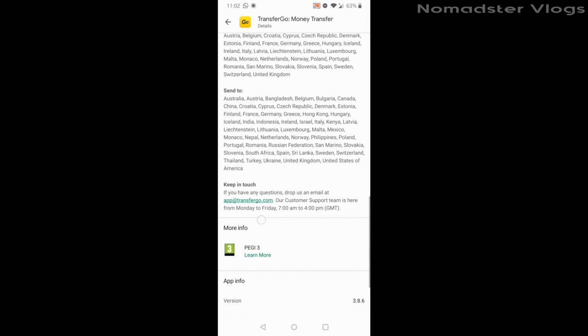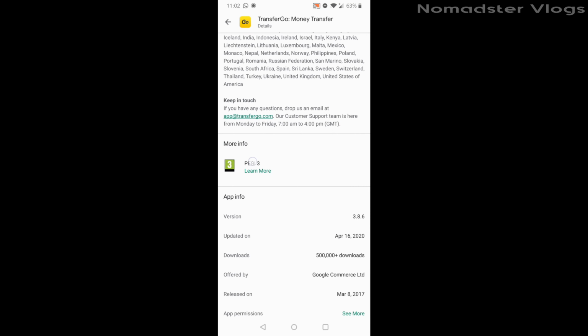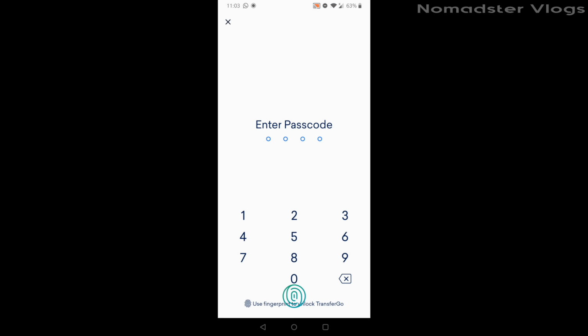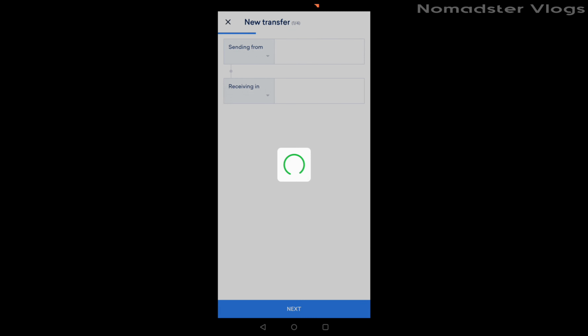Here you can see the rating there, which is a safety score, I believe, from the Google Store. So it's a good app. It's installed. Let's open it, and you have to put in your passcode. If you haven't used this app, you'll have to register. It's a straightforward, simple process.